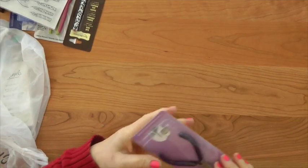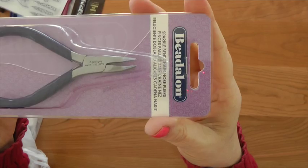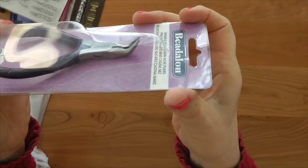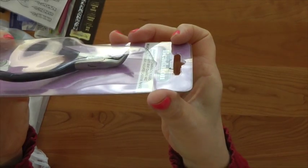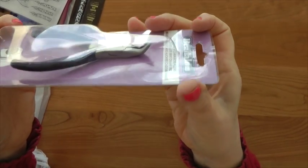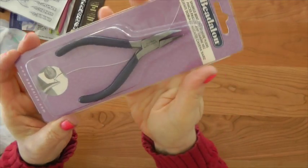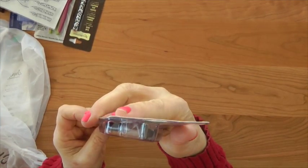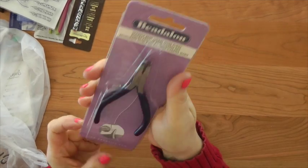And the last thing I got was a tool. I told my husband, don't take this from me. I could use it as a tweezer or to pick up small embellishments. And just a nice tool. This was in the jewelry section, and it is called a Sparkle Bent Chain Nose Pliers.